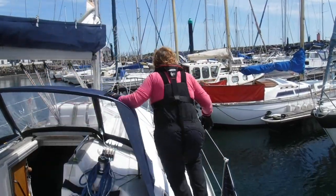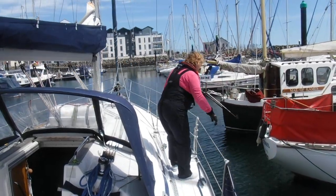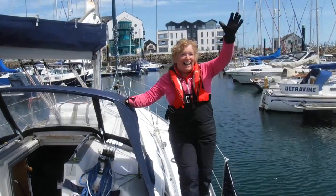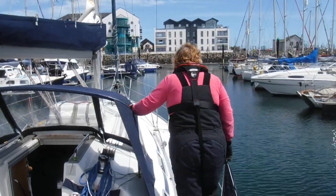Keep it going. Don't be afraid. We barely missed the other boats. It was a bit of a close run thing. Hey! Thanks, guys! It's a tight berth with the wind pushing you on.